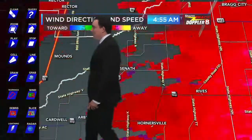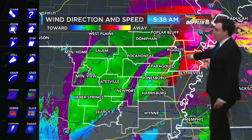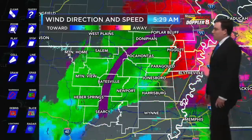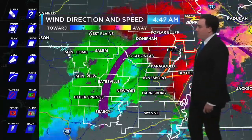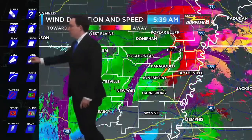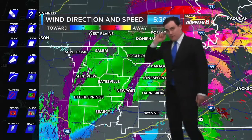And we hadn't had tornado warnings until that one in Craighead County earlier, but you can clearly see the very, very strong winds there from Craighead County now up into the Boot Hill, and continue to see strong gusty winds, not severe, but still strong, down off to the south. And so we'll check one more time.